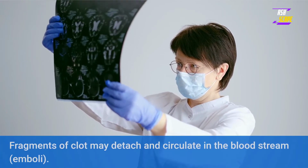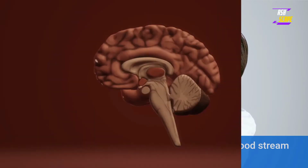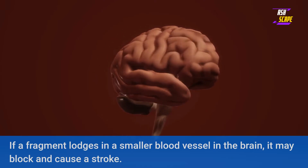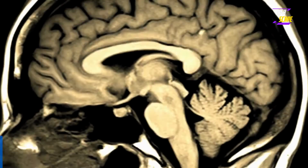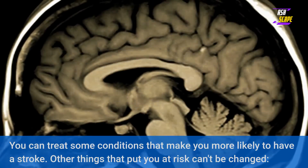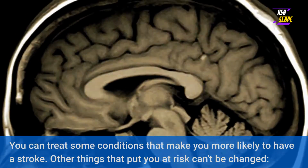Fragments of clot may detach and circulate in the bloodstream, emboli. If a fragment lodges in a smaller blood vessel in the brain, it may block and cause a stroke. You can treat some conditions that make you more likely to have a stroke. Other things that put you at risk can't be changed.